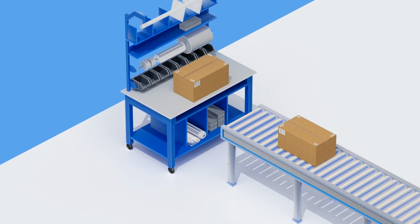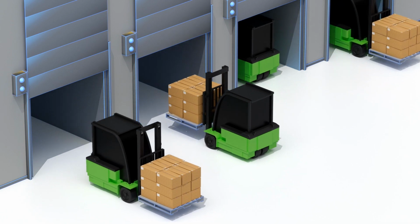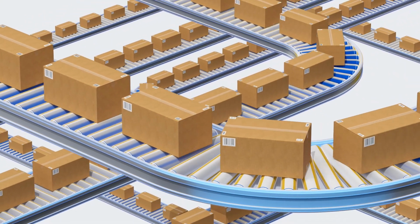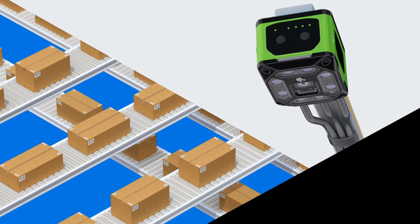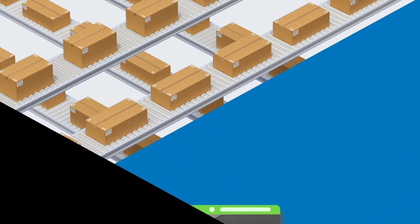From the packing bench to the conveyor line, from the scan tunnel to the pallet, from the forklift through the dock door. Monitor every package accurately as it travels through your warehouse. Zebra machine vision and fixed industrial scanning solutions allow you to move goods quickly and efficiently and track them every step of the way.